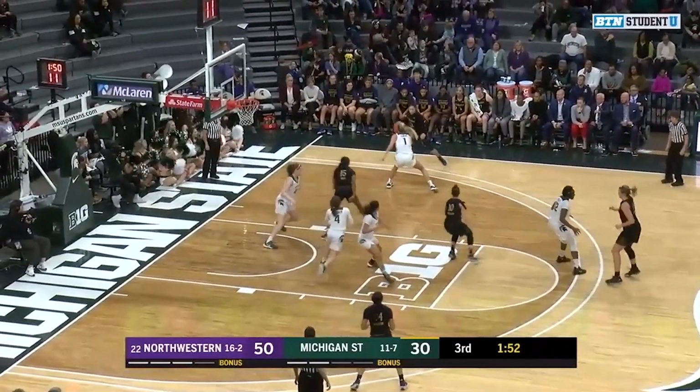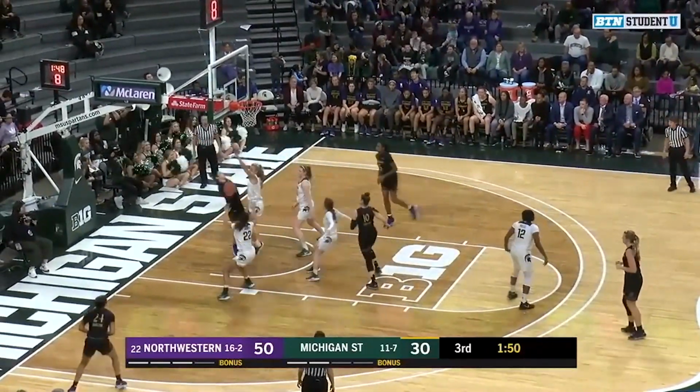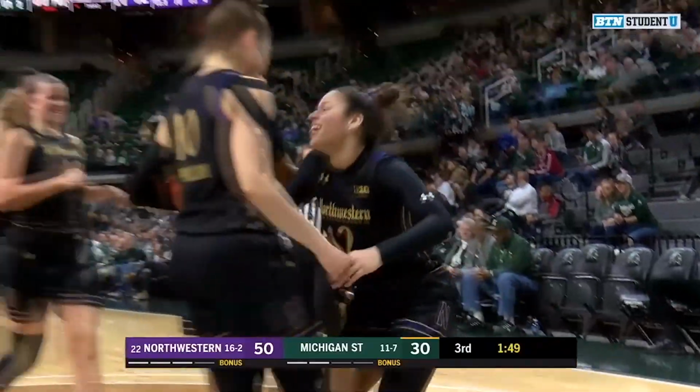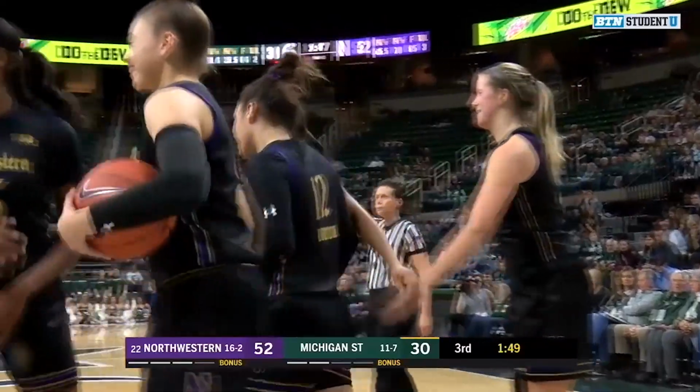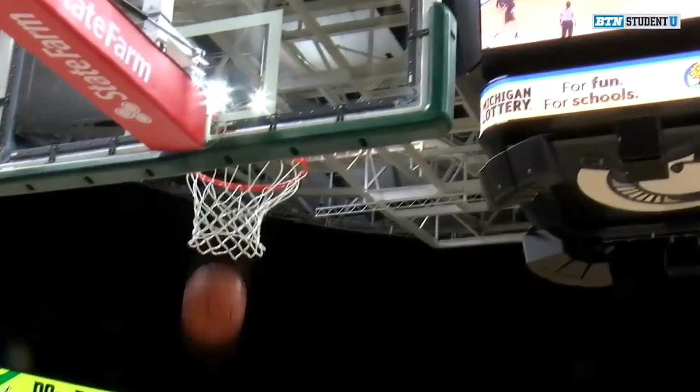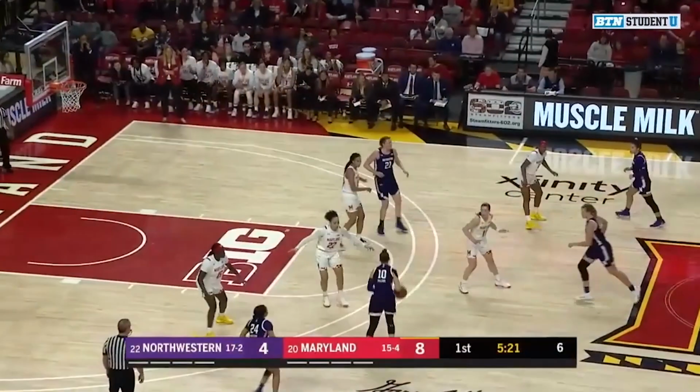In the corner, here's Burton. One-on-one with Osmond, has a look up underneath the basket. Are you kidding me? Finger roll finished the reverse and the foul. How good has she been tonight, Veronica Burton? As she's falling to the ground, kisses it off the glass.